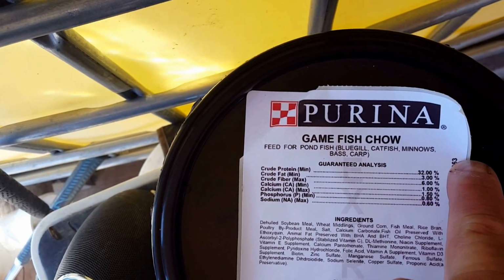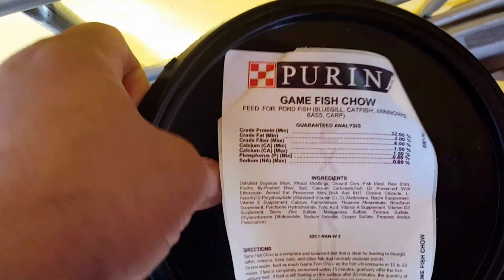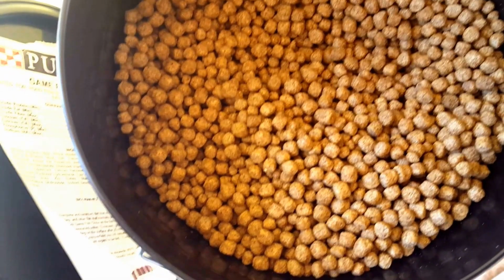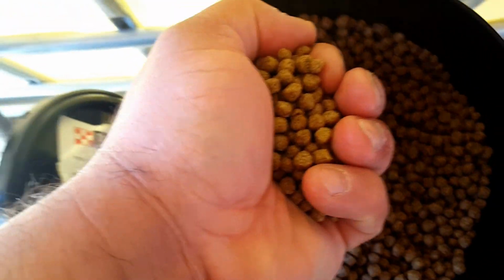And this is great. I've been using it now for about 2 weeks. They come in these tiny little pieces, almost looks like dog food. They're really small, and most of them float, but the ones that do fall to the bottom, but just wait till I put this in.